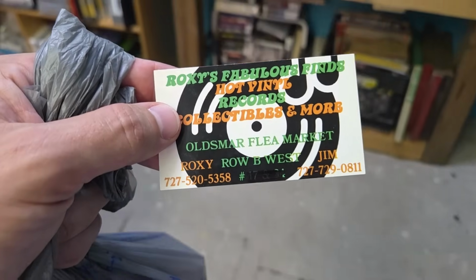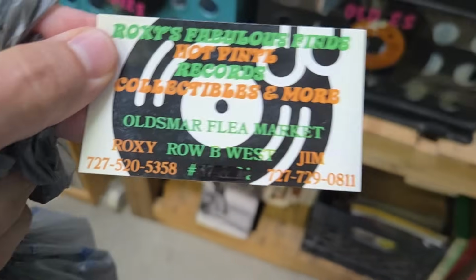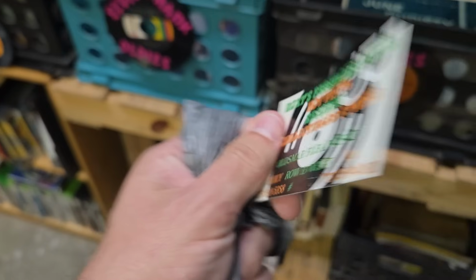Alright, so this is Roxy's Fabulous Finds. They got vinyl, records, Hot Wheels, and whatnot. So that's their information, guys. If you're local, you probably know who they are. They're at D53 West. But yeah, he's a good guy.